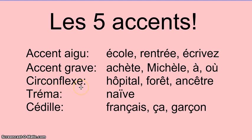L'accent circonflexe doesn't change the pronunciation in these words hôpital, forêt, ou ancêtre. But we've talked about this in class. It means that there used to be an S right here. So now what does that word look like? Hospital. What about this one? Forest. And this word now looks like ancestor. So it serves to give us a clue about what the word might mean.